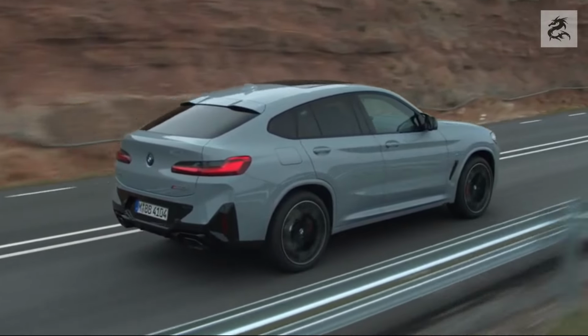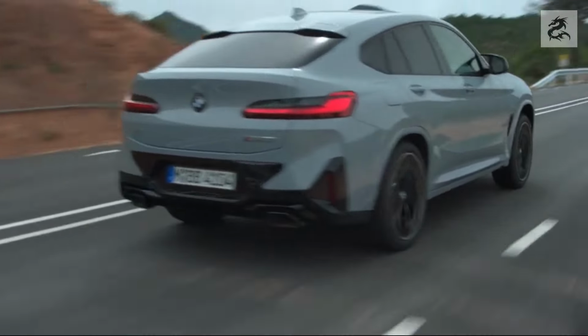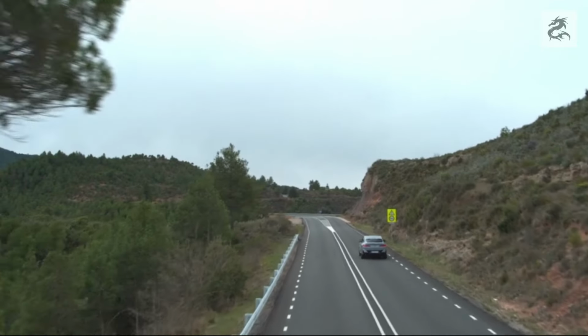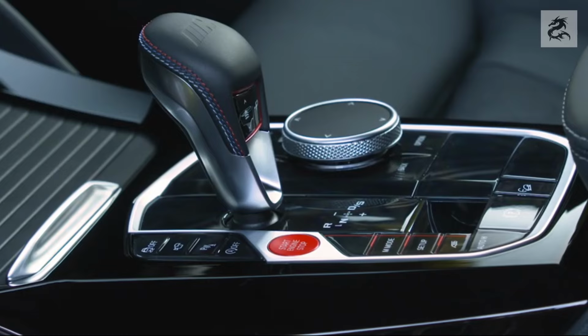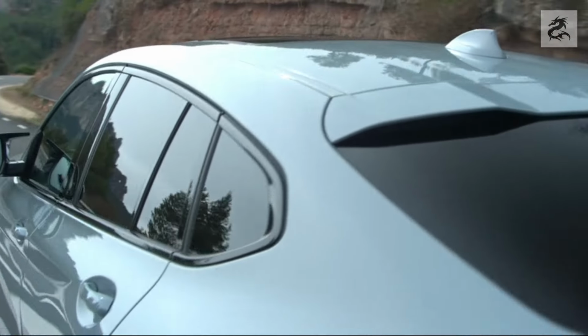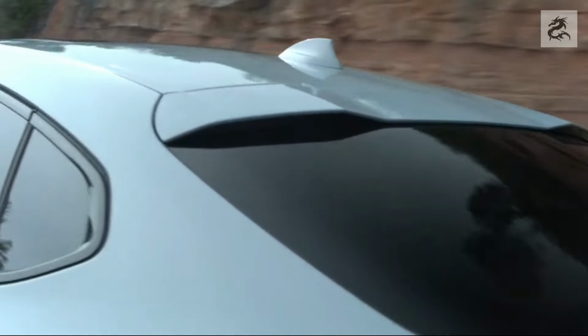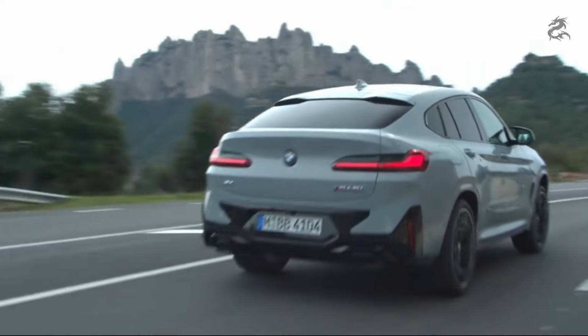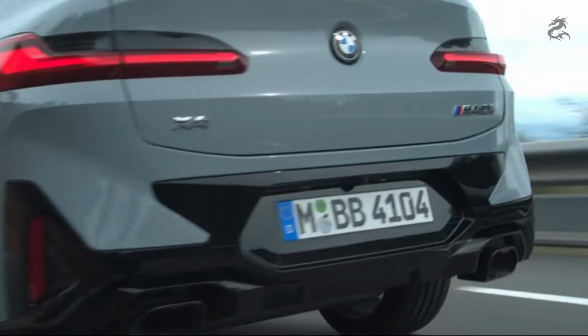Motor performance: the BMW X4 offers an impressive selection of motor options. Different motors come with strong power and torque, whether diesel, gasoline, or hybrid. The X4 offers a choice to suit your needs. The BMW X4 shows excellent performance in acceleration, speed, fuel economy, and agility.